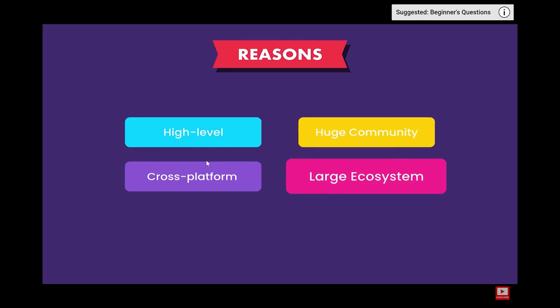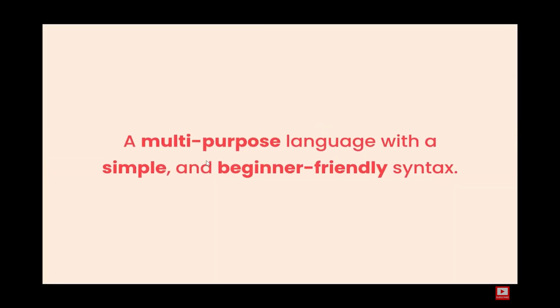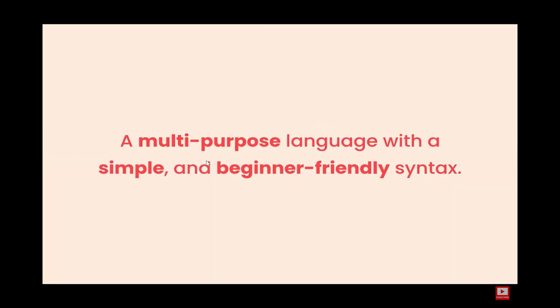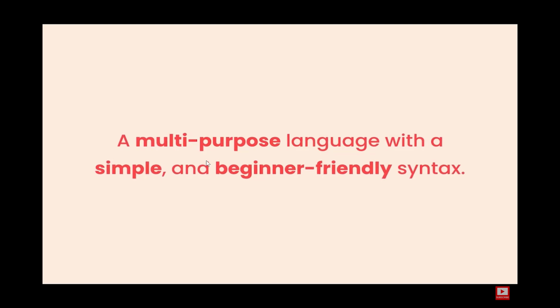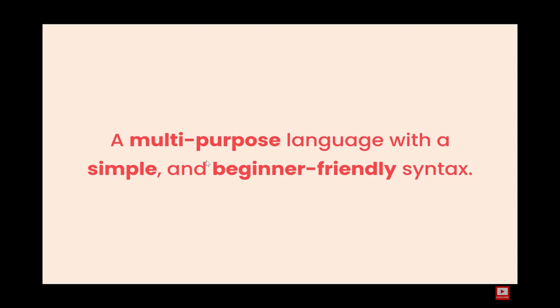It has a large ecosystem of libraries, frameworks, and tools, which means whatever you want to do, it is likely that someone else has done it before, because Python has been around for over 20 years. So in a nutshell, Python is a multi-purpose language with a simple, clean, and beginner-friendly syntax. All of that means Python is awesome.